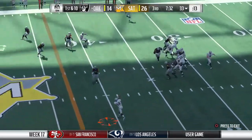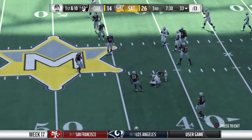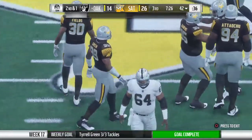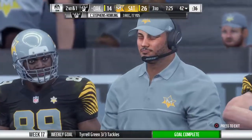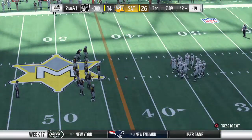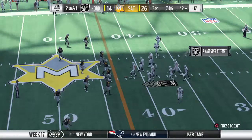The running game starting to come to the front for them, providing a nice pickup there to keep this drive going. And he's going to be stopped dead in his tracks. Give him 9 there on the 1st down completion. Completed pass play. Now let's see if they go back to the air or to the ground.